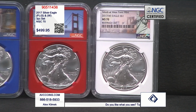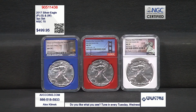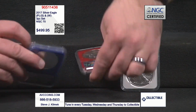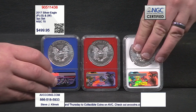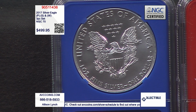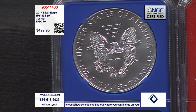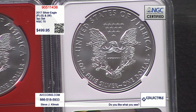You see, in 2017, the West Point Mint would strike 18,065,500 total coins. Yet today, with NGC in this grade, there's just 164,715, which may sound like a lot, but it's just 1 in every 110 coins struck, or less than 1% of the entire mintage. 0.9% to be exact. So in the most abundant version of the uncirculated Silver Eagle released for circulation that year, this coin still has just 0.9% of the entire mintage known in this grade.